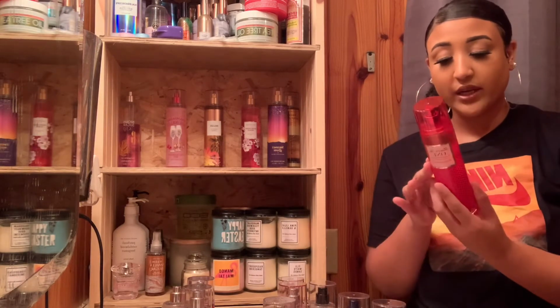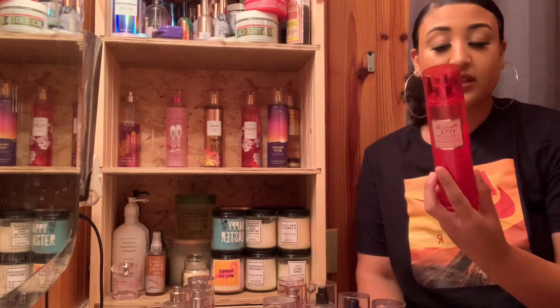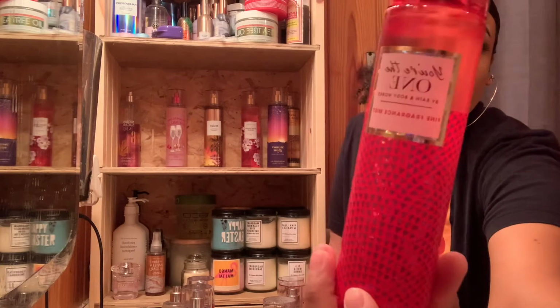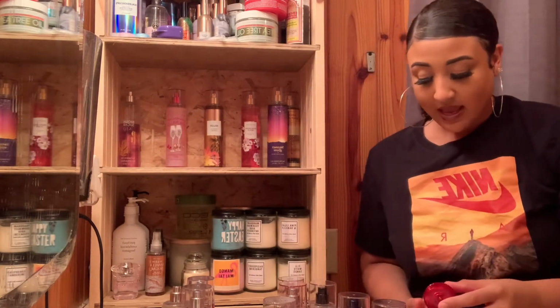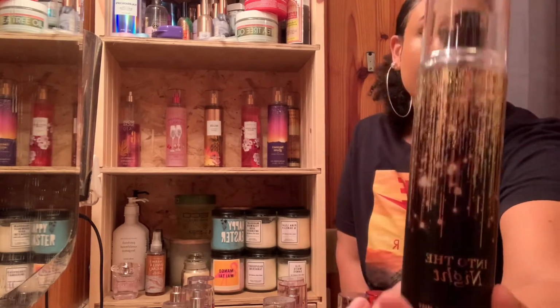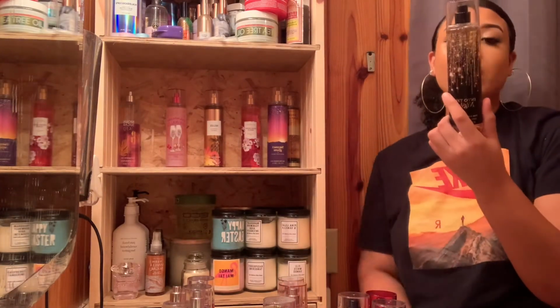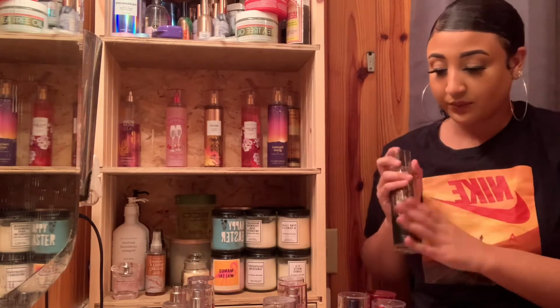And then I got the basic ones, like classic ones. I got You're the One, which is white birch, velvety rose, and a drop of strawberry nectar. This is my favorite one right now. It smells so good. I like expensive scents, and I feel like this just gives off like, ooh, I'm expensive, I'm bougie. I like that smell. And then I got Into the Night. This is Raspberry Noir, Amber Crystals, Velvety Rose Petals, Creamy Patchouli, and Mocha Musk. I really like this scent too.